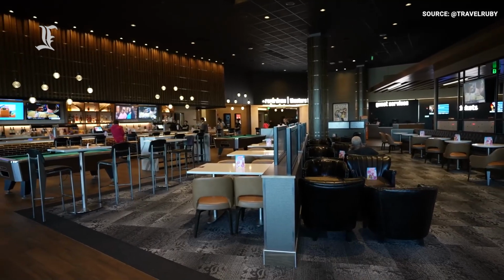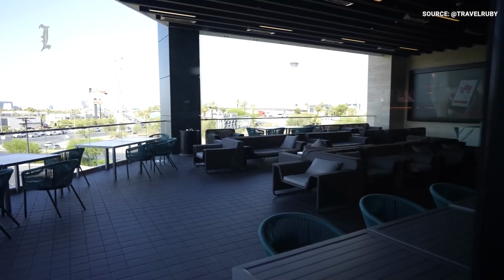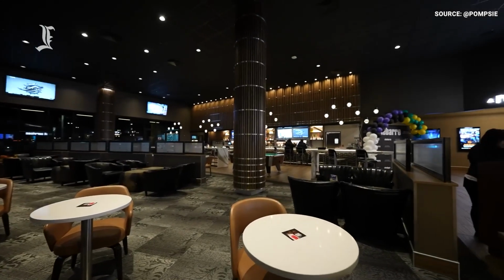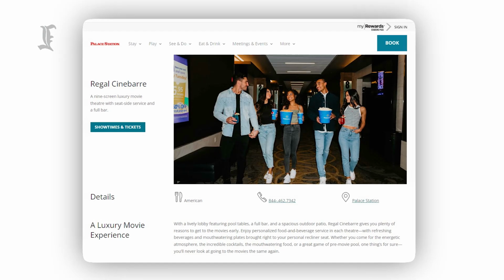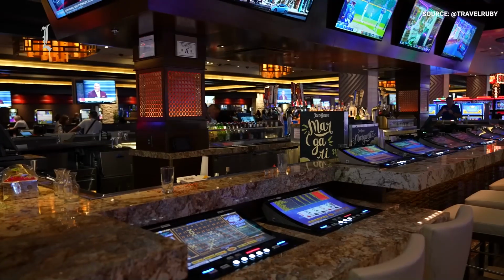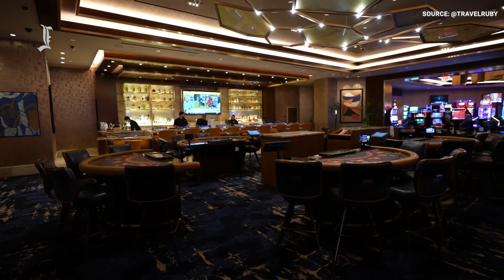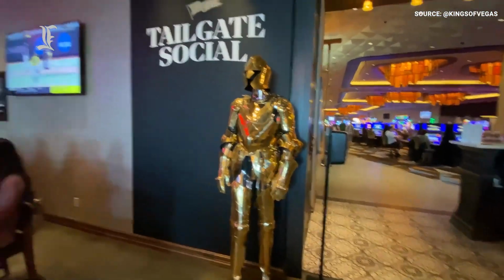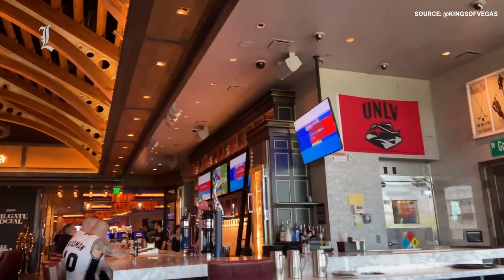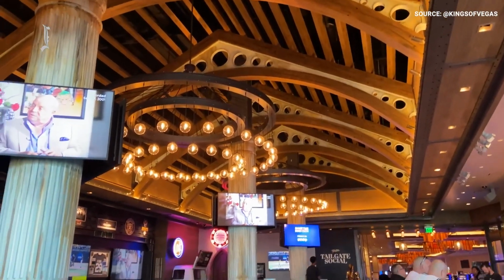The hotel also has a few bars, including the popular Cinnabar, which, apart from having indoor and outdoor seating, serves you food and drinks while you're enjoying a movie at the Boutique Theater. The Casino Bar, Trackside Bar, and the Race and Sports Bar, meanwhile, keep the drinks flowing at the heart of the gaming action. Tailgate Social is another popular option, known as much for its live events as it is for its elegant ambiance and a variety of drinks.